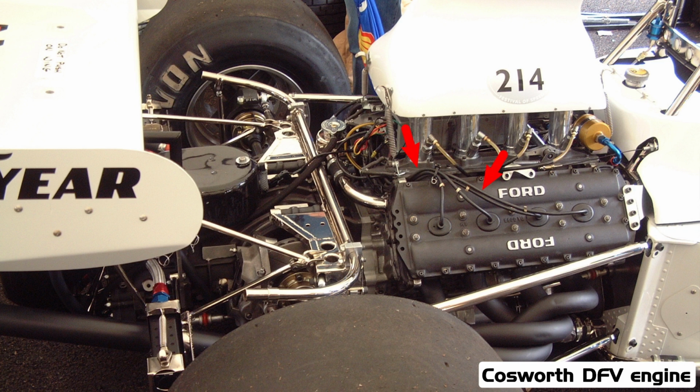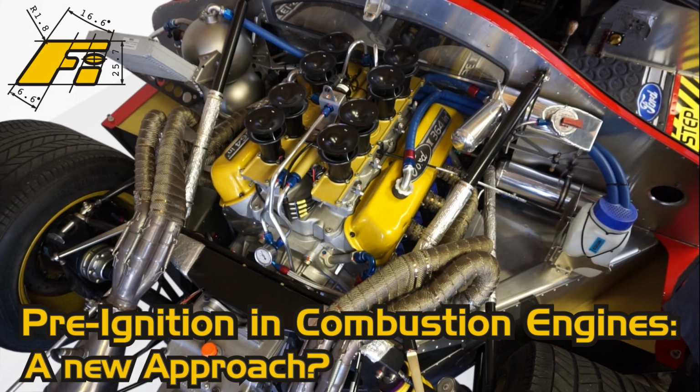But keep in mind the word potential. Bundled high voltage wiring provides a strong potential for parasitic spark pre-ignition. This, along with two other conditions, decides if parasitic spark pre-ignition will actually happen.